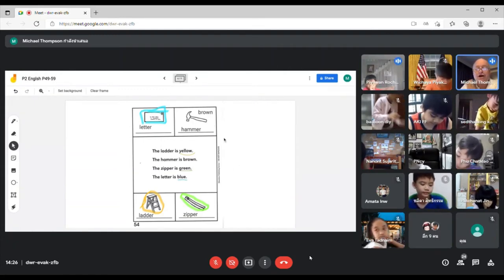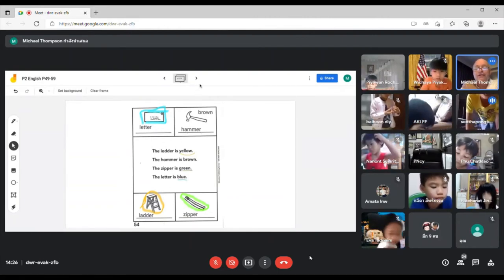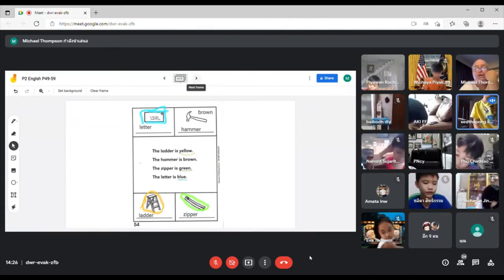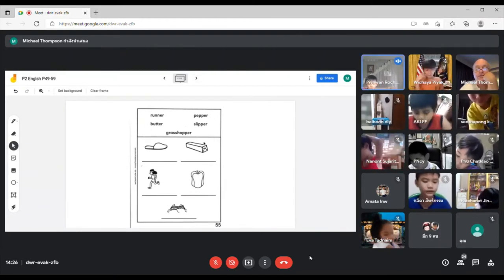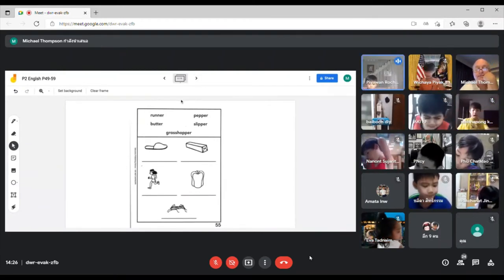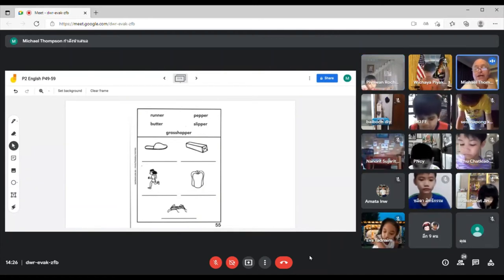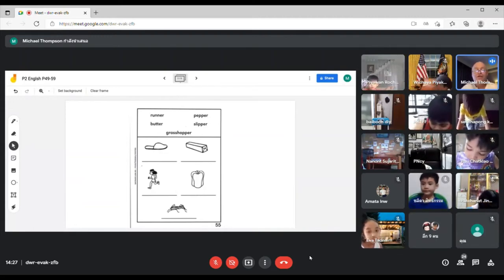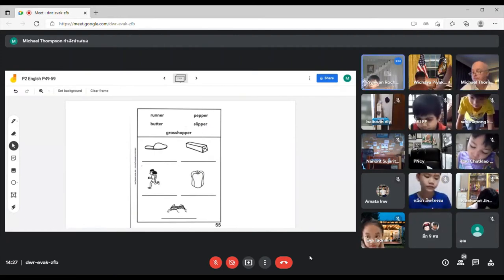So those are some new words. Letter, hammer, zipper, and ladder. Okay. Now we go on to more new words. You write the word underneath and then you'll help me. So I'm going to let you write for a minute or two. You do this by yourself. If you're finished, good.